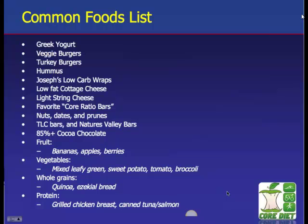85% plus cocoa chocolate. What are you going to do with this? We have some recipes on our Core Diet website that use this for a fun dessert. You know, freeze a banana with some peanut butter or almond butter, and you can put cocoa in it. You can use the cocoa in your yogurt. There's lots of different ways. That's a much better source of fulfilling that sweet tooth than just a regular piece of chocolate.